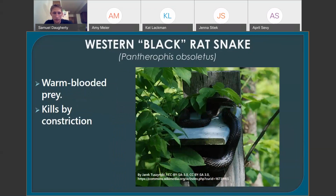So mainly these guys are going after warm-blooded prey. They prefer birds, bird nestlings, bird eggs, as well as various mammals. Things like rats, mice, chipmunks, small squirrels, sometimes small rabbits, even bats. I've heard stories from bat biologists of a black rat snake that was camping outside of a cave and was making a living eating gray bats as they came out. So they're often known for raiding bird boxes, you can see in this picture, just because they're such good climbers, they can get resources that other snakes necessarily can't.